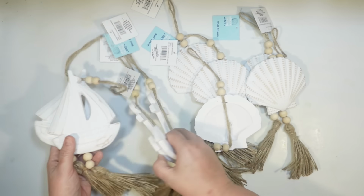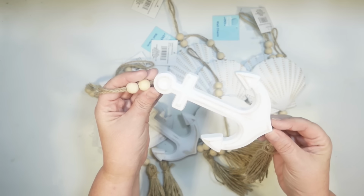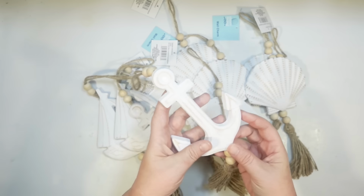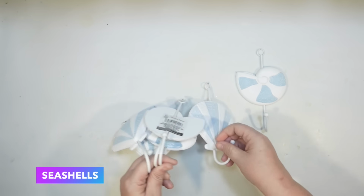I also picked up the anchors again for a little bit of nautical and just to have a different size than the larger ones and the really small ones. It makes coastal crafting so much easier. And just adding one of these to a sign that you make is just going to make it look so beachy and fun. I love them.